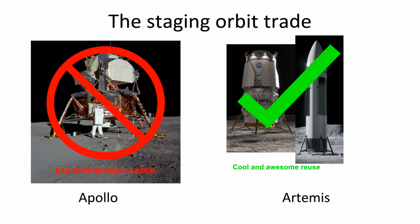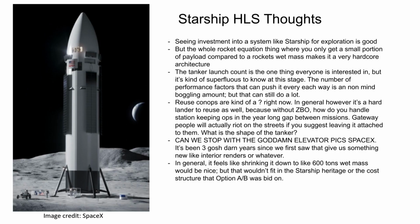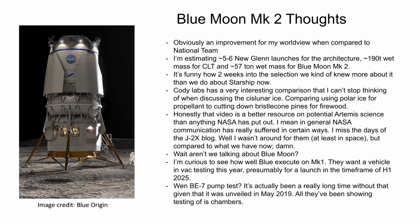A thing to emphasize at the start is that a small change between Apollo and Artemis that I don't think people have fully realized is that the landers are going to be reusable. Sounds weird to say, of course, but this is really important and has non-intuitive consequences. Also, here are my thoughts on each lander concisely summarized.